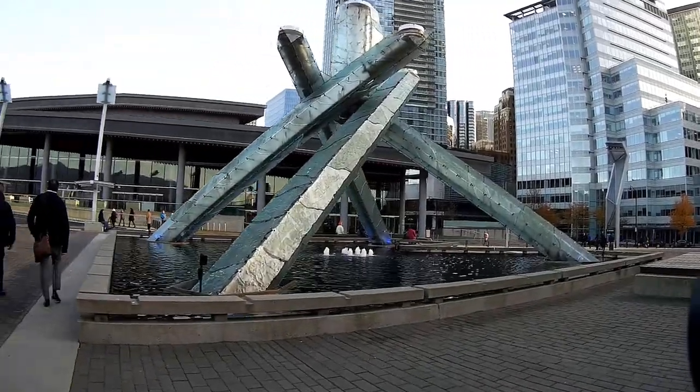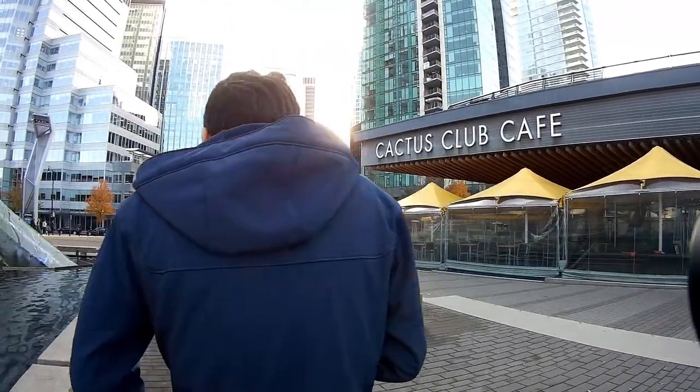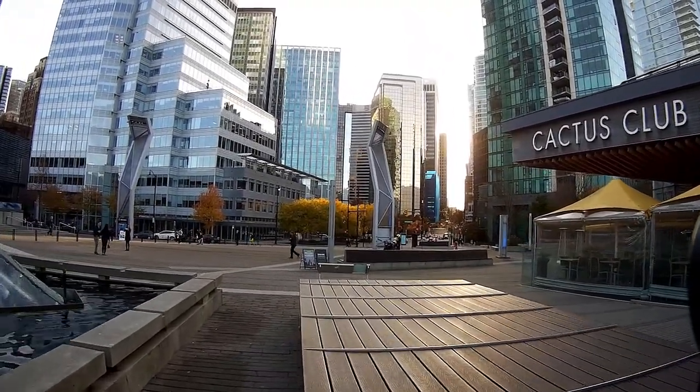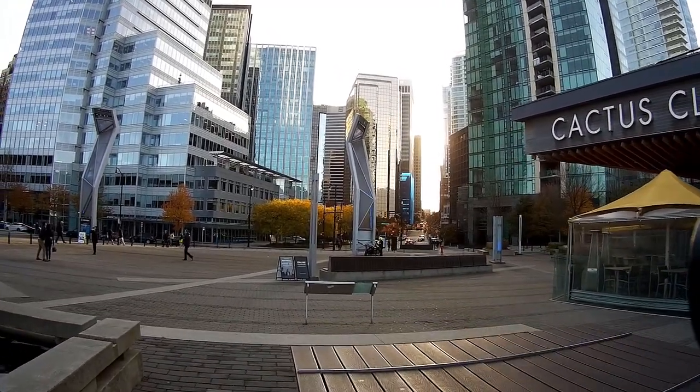Little bit of sculpture down on the waterfront. Yeah, this is where I want to be. Perfect. Right where you want to be. Oh, yellow dress.